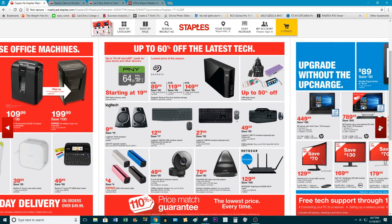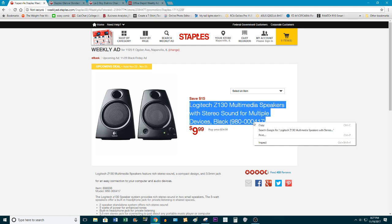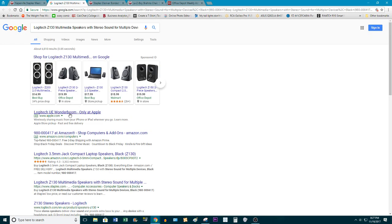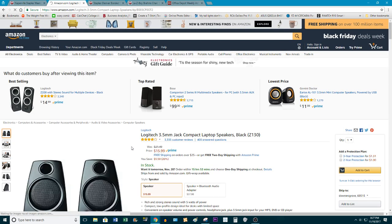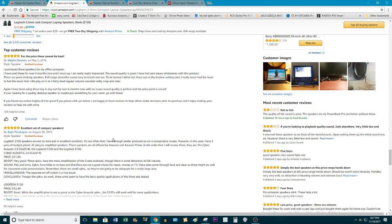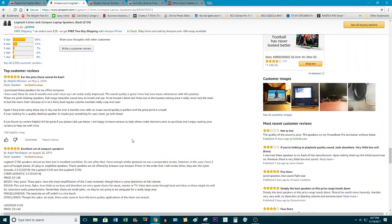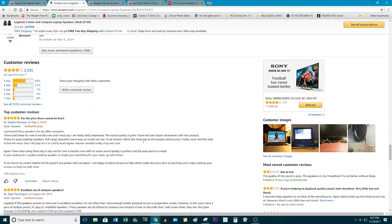Okay, so here's another deal that's pretty interesting. The Logitech Z130 speakers. These are going for $10. That's a great deal. Now, these usually go for about $16 to $20 online. And now that it's going for $10, that's a great deal right there. If we just search it up here, we'll see that it's $15.99. These speakers are good for the price, based on what I've seen. So, let's see.